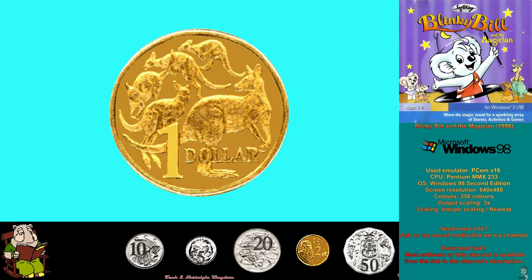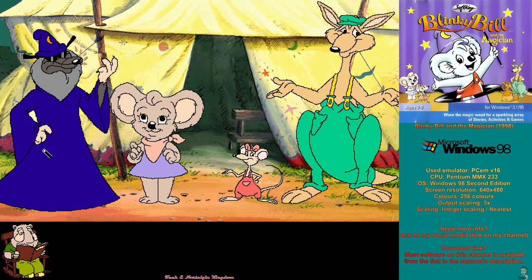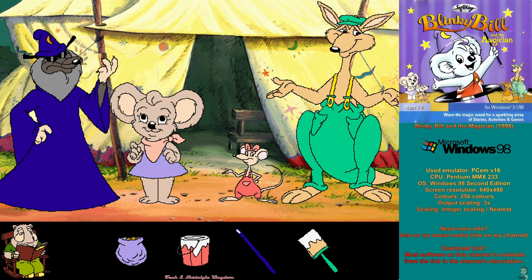$1 coin. Very good. Now, let's try another game. Can you help Zapparoonie finish this trick? He made all these things disappear, but now he can't remember where they came from. Can you remember who used what in the story? Use the mouse to click and drag each item to its correct owner.